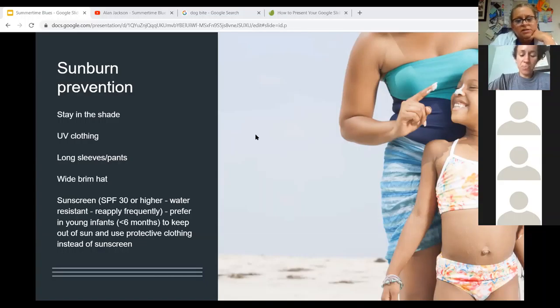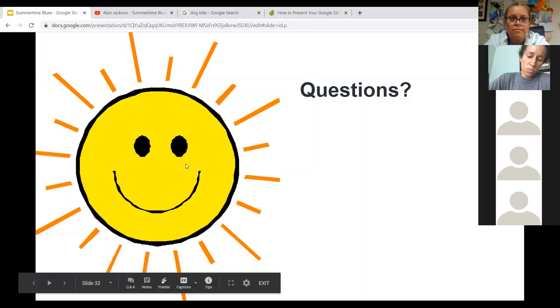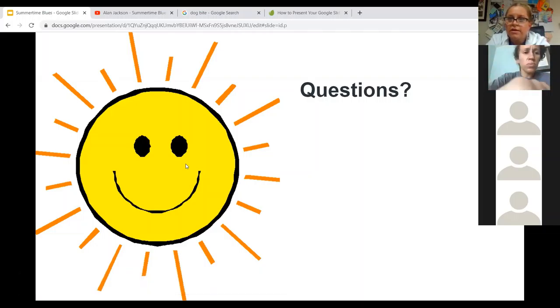Sunscreen is not recommended on young babies, so that's where those wide brim hats and UV clothing come in, and keeping them in the umbrella. If you have them out jumping in the waves, which is fine and fun, you can put a little bit of sunscreen on their face or any exposed areas, but really try to not use sunscreen in kids less than 6 months is the current recommendation. Okay, so that's it for sunburn. Any questions? Let me see if I can pull up the chat.